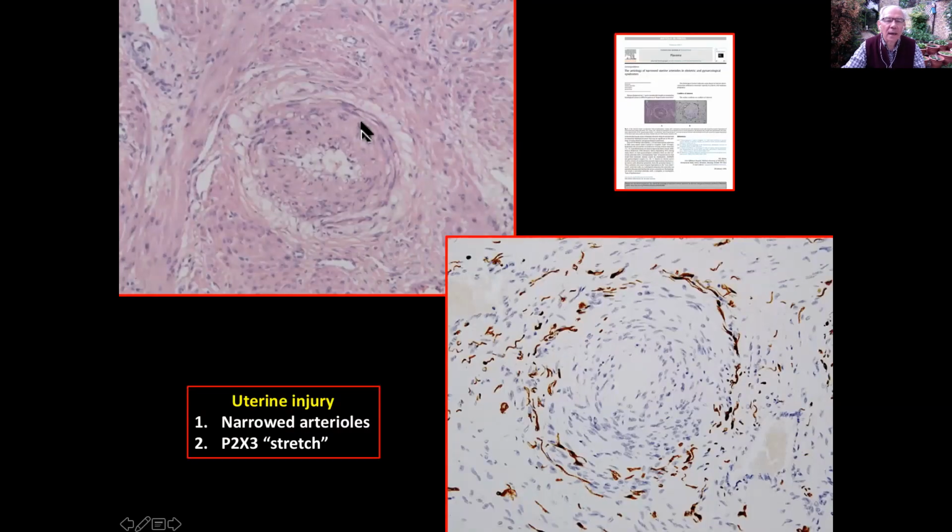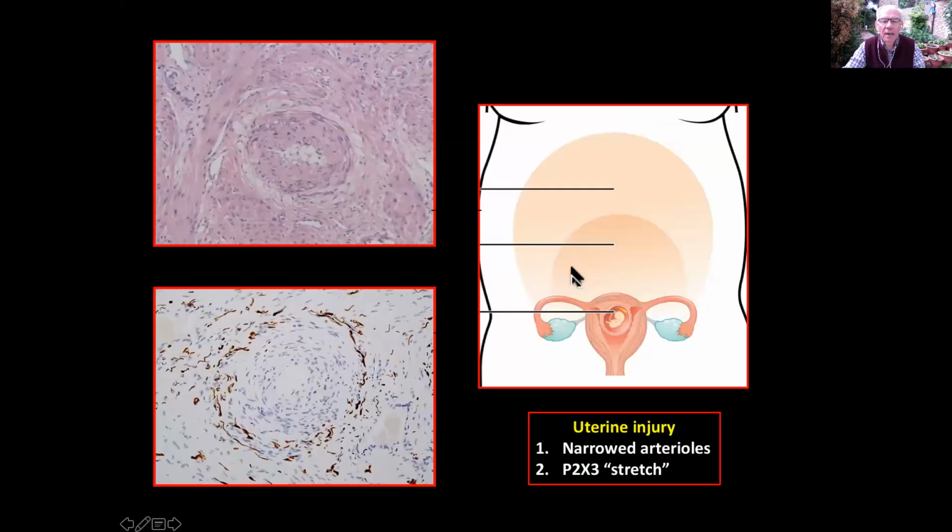This is a pregnant placental bed, and this is a narrowed arteriole with this halo of hyalinized cells in it. And that, we haven't proven it, but we think that reflects this halo of injured nerves around the thickened arteriole. And these nerves do not extend from the uterus during pregnancy. They stay in the lower part of the uterus. They don't extend to the placental bed. All you see in the placental bed is the thickened arteriole with the halo of hyalinized cells.